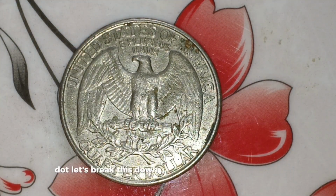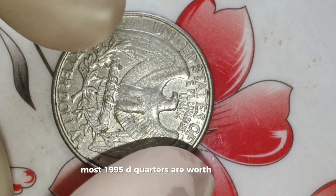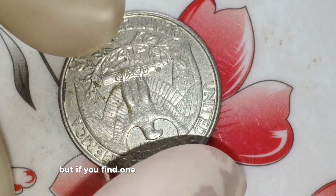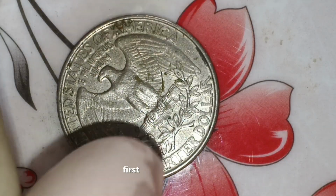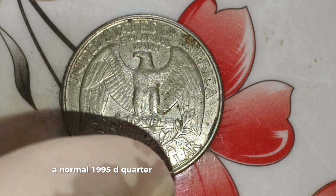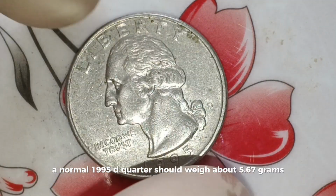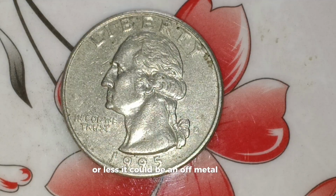Let's break this down so you know what to look for. Most 1995 D quarters are worth face value. But if you find one with the following characteristics, your coin might be extremely valuable. First, check the weight. A normal 1995 D quarter should weigh about 5.67 grams. If your coin weighs significantly more or less, it could be an off-metal strike.